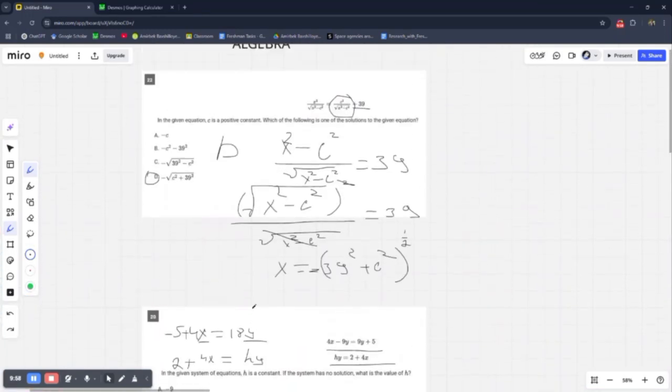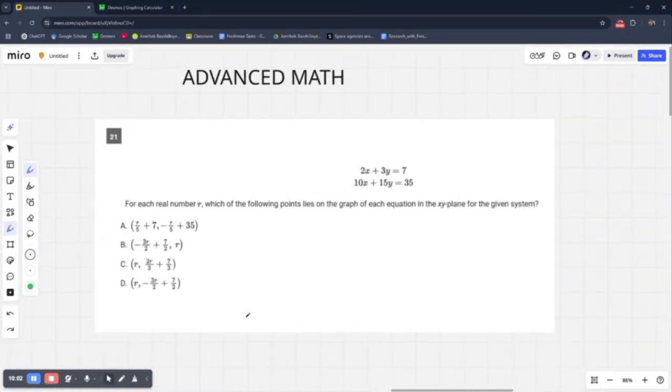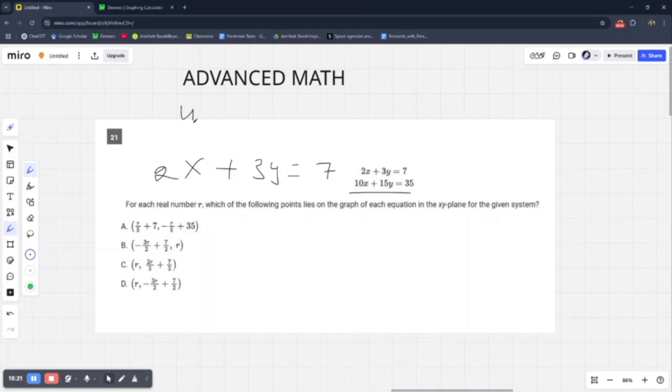So it'd be nice to move to the next part, which is going to be the advanced math. So for each real number r, which of the following points lies on the graph of each equation in the xy plane? In fact, there are two solutions. One is identifying what the function is. In this case, the function is going to be this. And we should convert it into the normal form. y is equal to minus 2 over 3x plus 7 over 2, right?